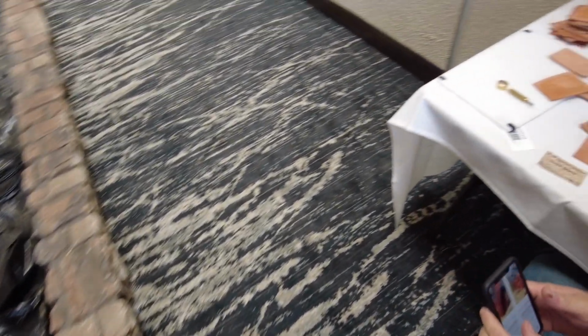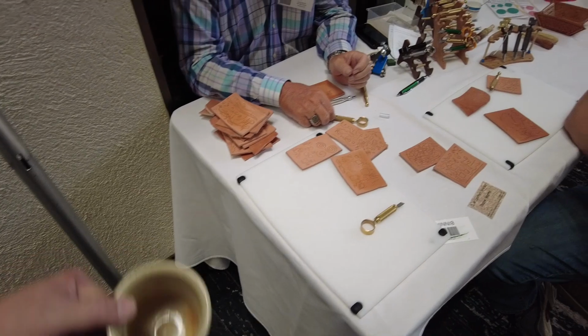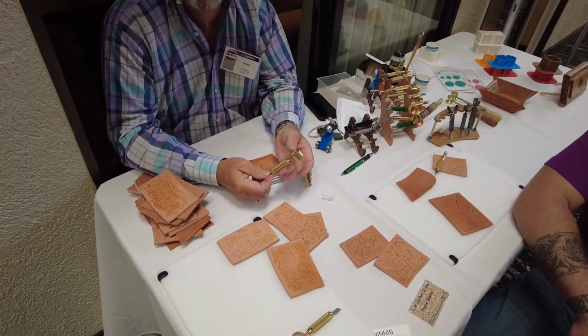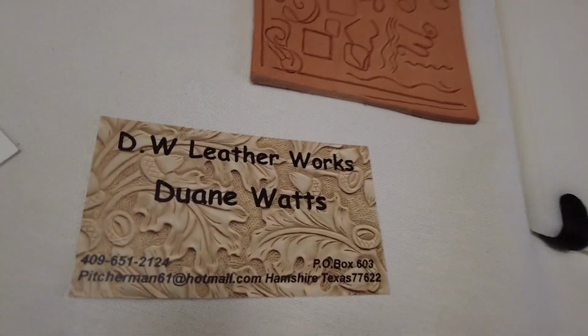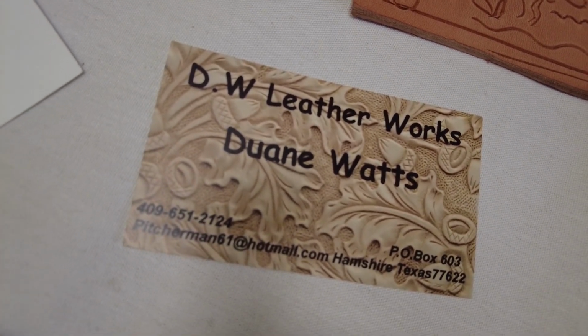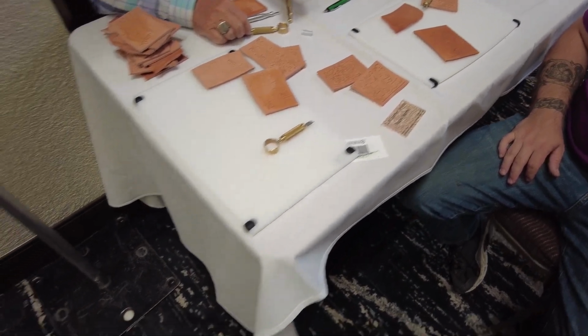All right, real quick, here's Dwayne Watts with his swivel knives and stuff. I'm just doing a roundabout of the whole show. We actually are doing a 2-minute tool tip video with him today, so you'll get more information on all that. Here's his contact information right here. And yeah, he has an Etsy page as well, DW Leatherworks, right? Yep. All right. Moving on.